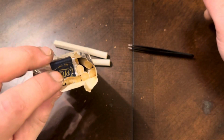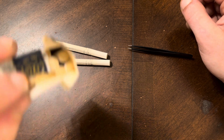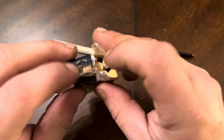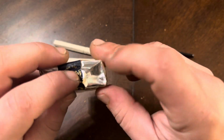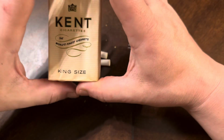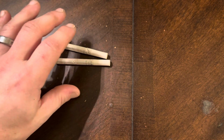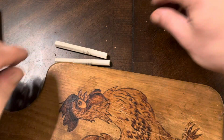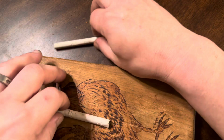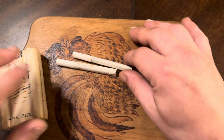We'll give it a very, very faint sniff. Doesn't smell like anything whatsoever. I'll lift you up, put you there. Try to make it appear as if it was never opened. And there we have our pack of Kents. All right, I'm going to grab my aged cutting board, and we'll check out this Kent cigarette. All right, maybe this is not the Micronite filter. I'm not too sure yet.